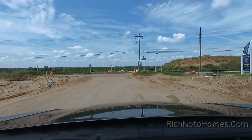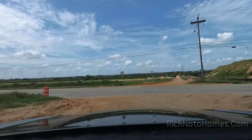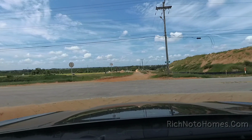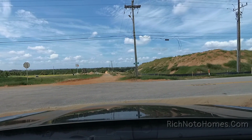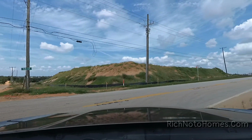Way in, they got this nice dirt hump here right now. If your car's low to the ground, you don't want to be here, that's for sure. So Taylor Morrison, Richmond American Homes, and Starlight Homes.